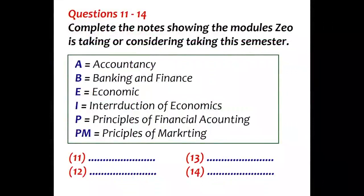Now turn to part two. Part two. Zoe goes to talk to her academic advisor. First, look at questions 11 to 14.